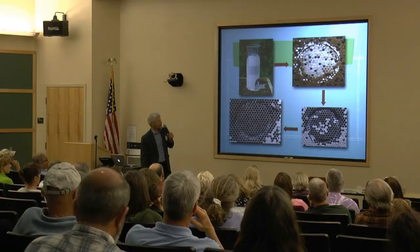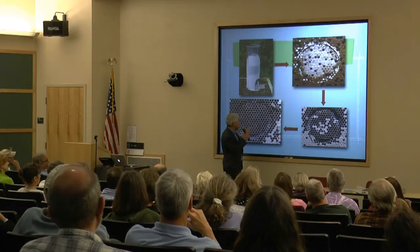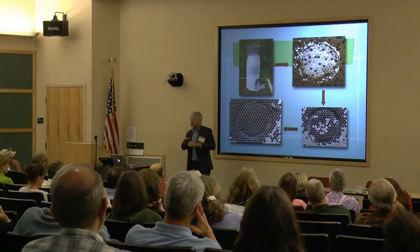In this example, the colony is not really all that good at hygienic behavior. They left behind a lot of dead cells, whereas this one is expressing 100% hygienic behavior. So it's a proxy method of testing this behavior. So you'd want to graft from this queen if hygienic is what you were interested in.